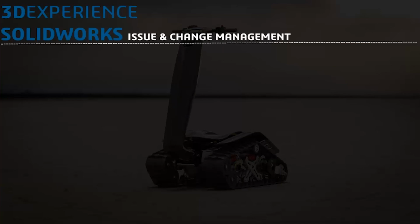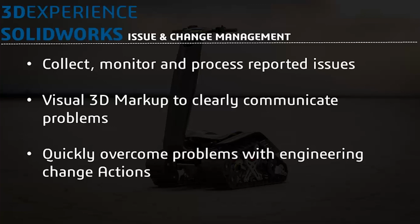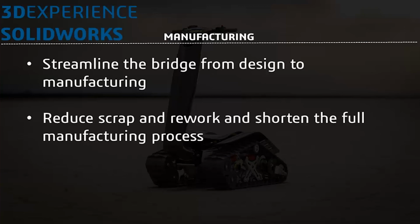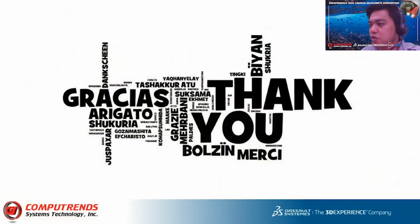And then in issue and change management, we can collect, monitor, and process reported issues, use visual 3D markup to clearly communicate problems, and then quickly overcome problems with engineering change actions. And in manufacturing, streamline the bridge from design to manufacturing, reduce scrap and rework, and shorten the full manufacturing process, and then plan, detail, simulate, and optimize machining activities. That's the 3DEXPERIENCE SOLIDWORKS.